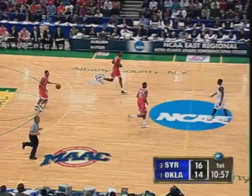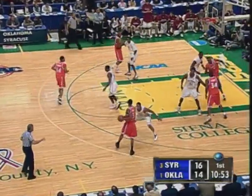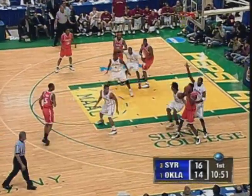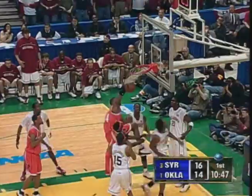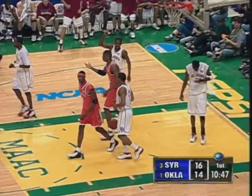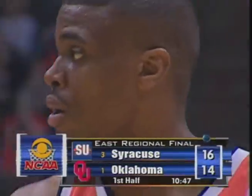Again, at 6'5", if you can get Ebi Ara in that paint, he can do so many things. That time, the shot was available, but he's got the ability to pass as well if he draws defenders. Warwick across the lane, inside to McNeil, who just jams it down, but he traveled. But a good sign for Jeremy McNeil. He continues with his aggressive play. Timeout on the floor.